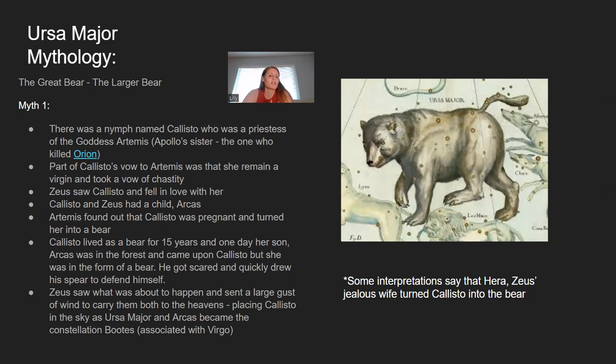Anyway, part of Callisto's vow to Artemis was that she remain a virgin and took a vow of chastity, which is very common among the goddesses. If they had priestesses, they would give all of their energy to that goddess. Anyway, Zeus saw Callisto and fell in love with her, as Zeus would, because what the fuck.